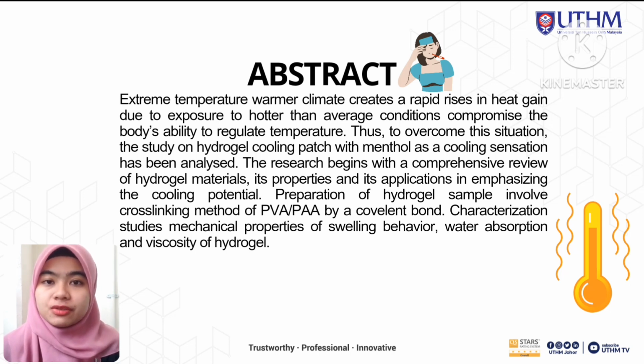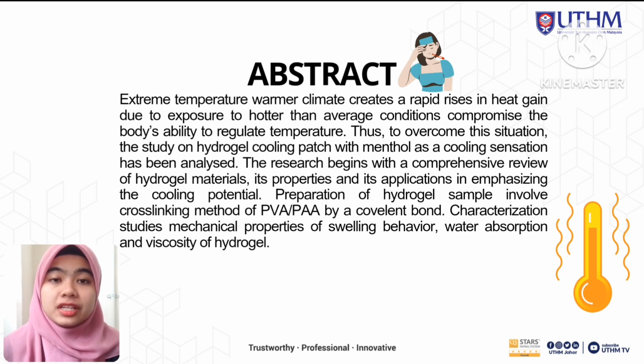The research begins with a comprehensive review of hydrogel materials, its properties, and its application, emphasizing the cooling potential. The hydrogel sample has been prepared via the cross-linking method of PVA-PAA by covalent bond. Characterization studies mechanical properties, swelling behavior, water absorption, and lastly viscosity of the hydrogel.